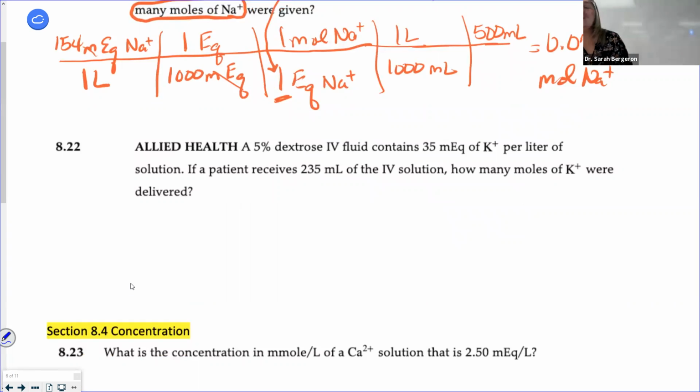We have a 5% dextrose IV fluid. It has 35 milliequivalents of K+ per liter of solution. If a patient receives 235 milliliters of the IV solution, how many moles of K+ were delivered? What do you want to start with? Okay, so 235 milliliters. Where do we want to go? We want to go to moles of K+.